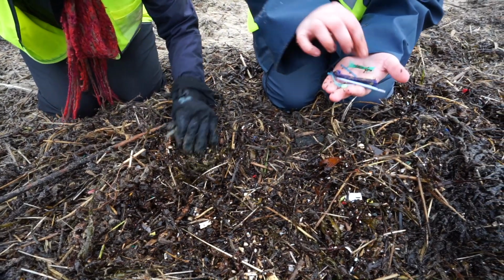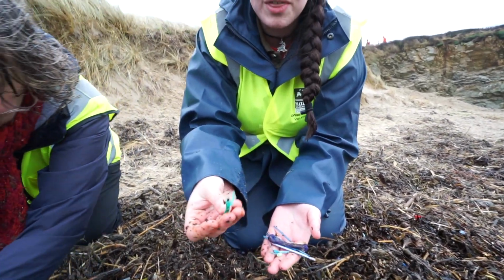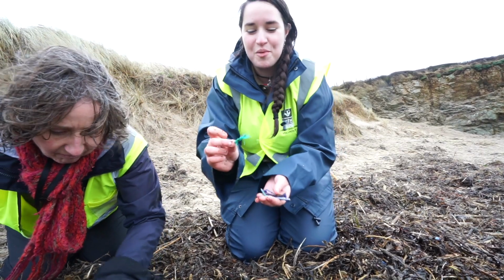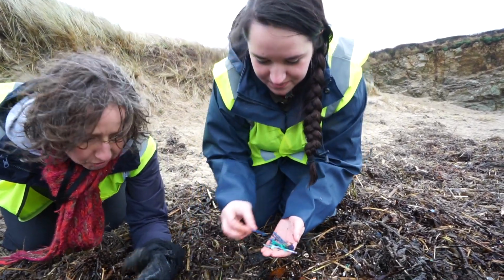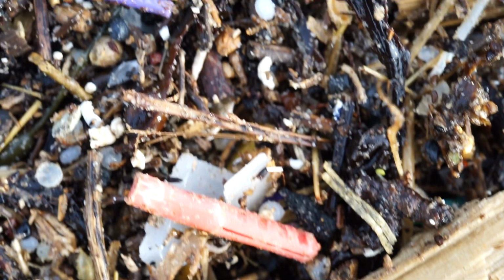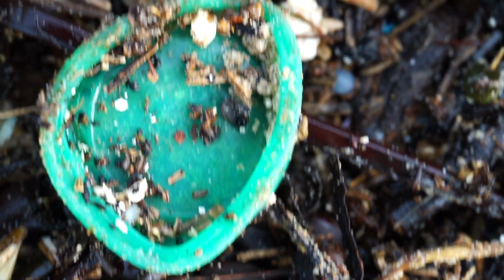And these are from commercial fishing nets, so if they've got big things caught in them, they'll cut them, and then the little discarded bits will end up in the sea and then washed up on the beach. And then, as you can see, there's also bits of bigger items of plastic that have broken up. They haven't broken down, they've broken up and just become more problematic.